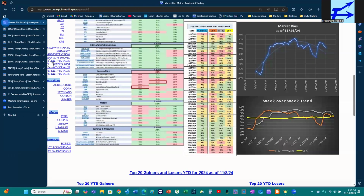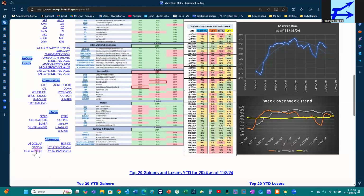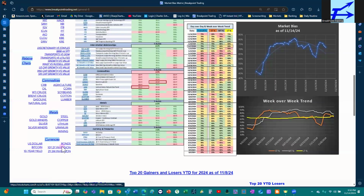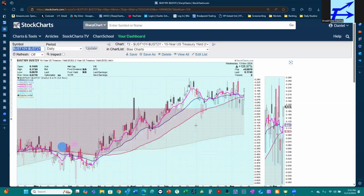strong. The 10-year yield is hanging in there right around 4.45, right in that area. So still elevated, but it's not really zooming higher, but it's not coming down either. So it's just kind of staying in the same place. Now, interestingly, the yield inversion yesterday actually went below zero briefly, but then closed back above zero. And today it started moving higher again. So we were flirting with another inverted yield curve.